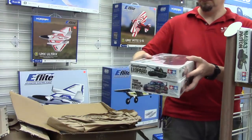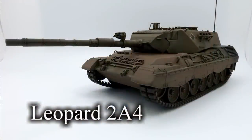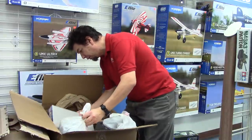You know, the Canadians actually used the Leopards for a while. It was the Leopard 1s. I think it was the 1s. Oh, my. Here, we got some good models.